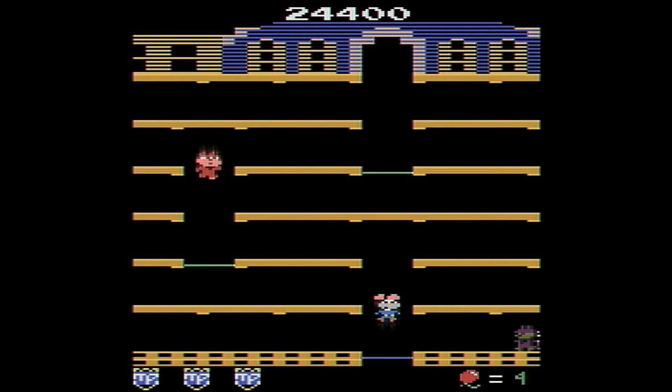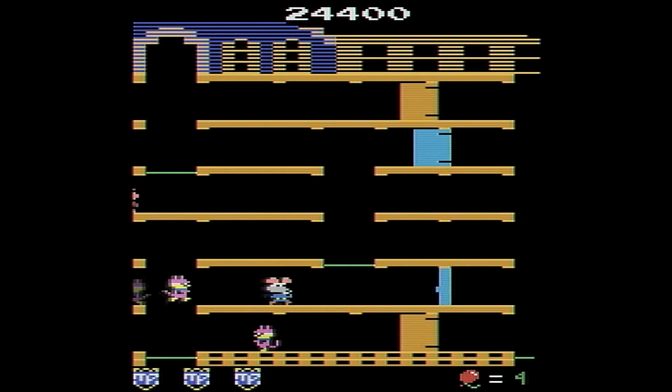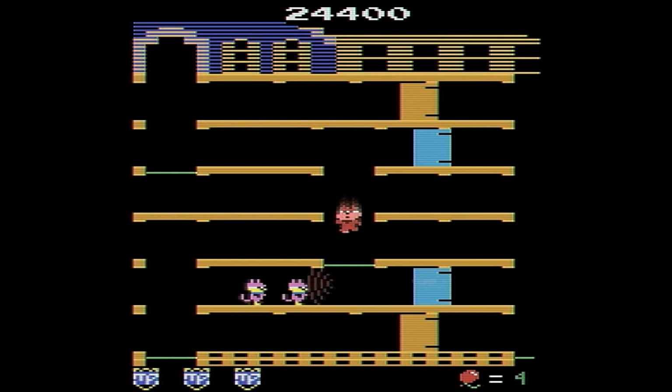Overall, the controls feel quite responsive. When I lose a Mappy, I am not blaming it on the controls. Scoring.